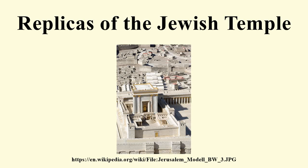Replicas of the Jewish temple are scale models or authentic buildings that attempt to replicate the Temple of Solomon, Second Temple and Herod's Temple in Jerusalem. Scale models. In the 17th century, Rabbi Jacob Judah Leon of Amsterdam built a widely exhibited model of the temple based on his understanding of the biblical specifications. Another notable model was constructed by Gerhard Schott. Schott's model, known as the Hamburg Temple model, is still displayed in the Hamburg Museum in Hamburg.